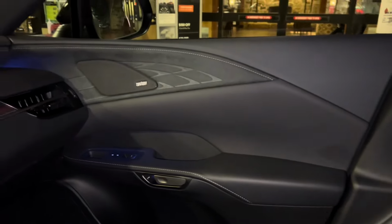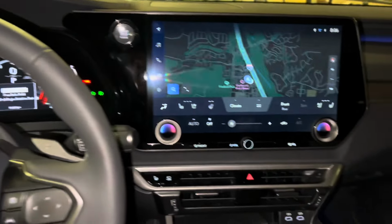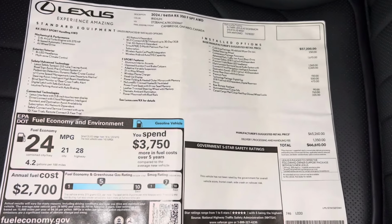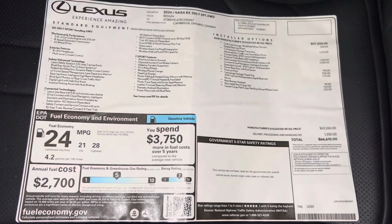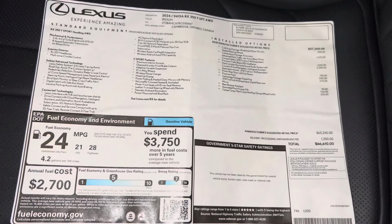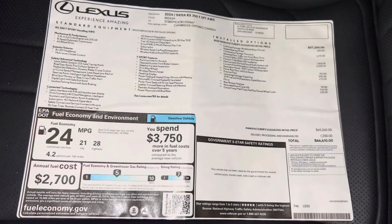Now all the people that want the sport packages are just going to have to wait a little bit, because they're only building the premiums and luxuries right now. So I really felt like I got something that I actually like and I felt good about buying as well. This is going to be a 3-year lease, and we'll see if I keep this car after my lease. I keep saying I'm going to keep these cars, but we'll see what happens after this lease is up.